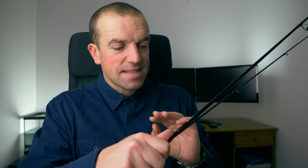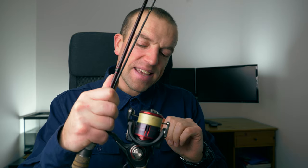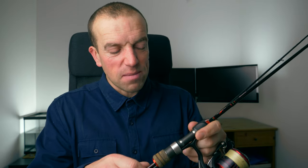And also, as it's very cheap and short, I quite like to take it onto the boats, etc., because if I lose it, it won't be as big of a loss, if you like. It won't be as expensive to replace it.